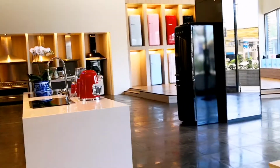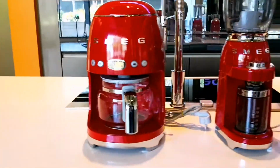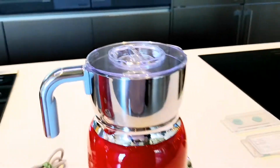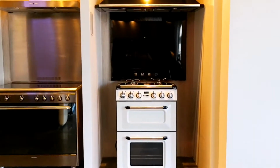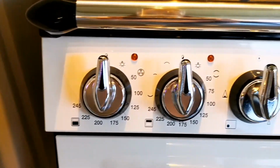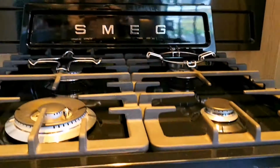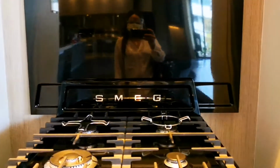And for those who love red colors, they have this drip filter coffee machine, milk frother, blender, and coffee grinders. So yan, SMEG is well known for its retro design. Perfectly combining design, styles, performances, and attention to details. And now I'm starting to love SMEG appliances.